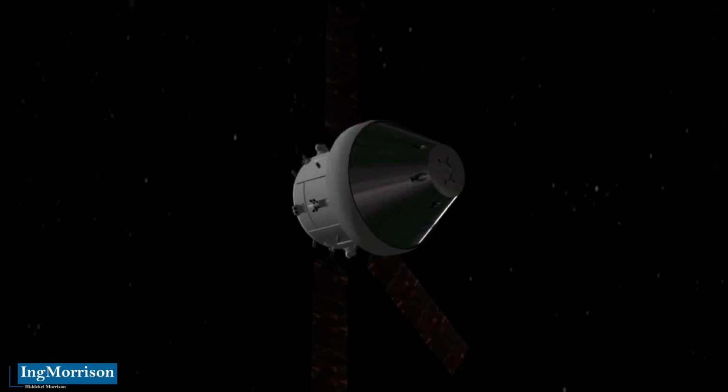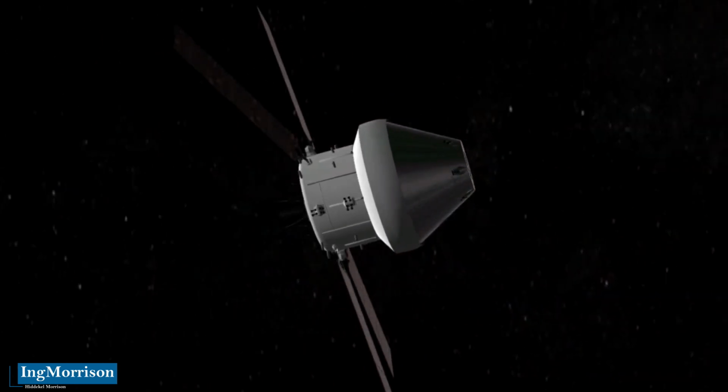The Orion ship reaches the moon and traces the first orbit of a human probe in 50 years.